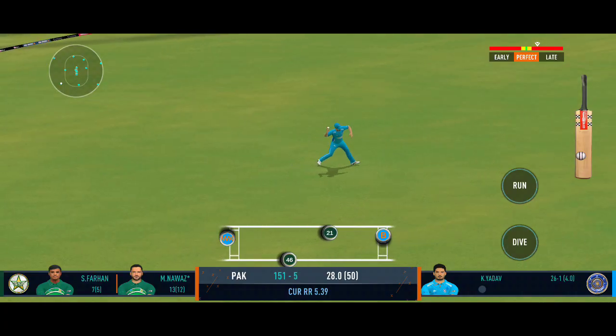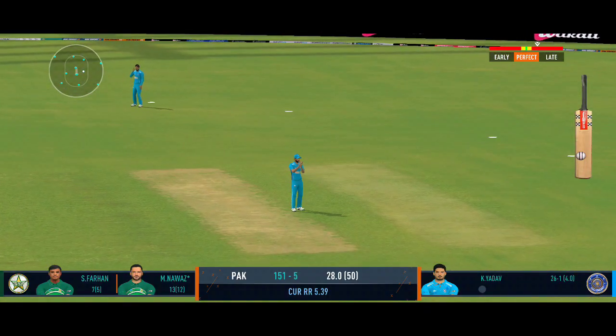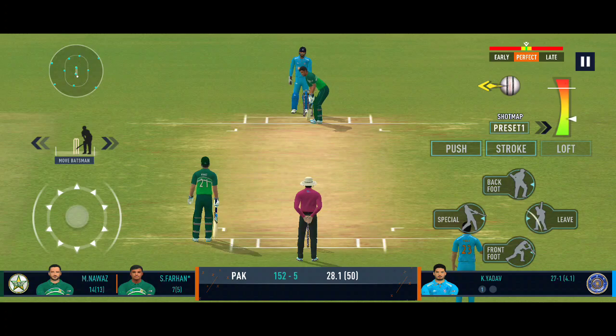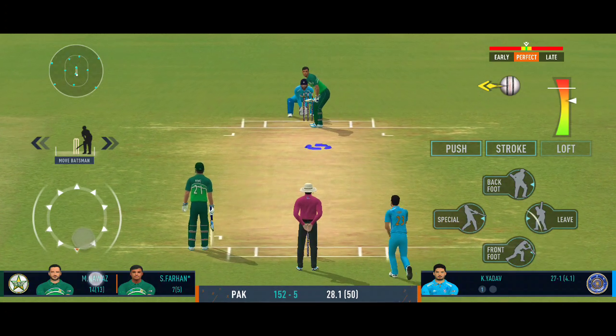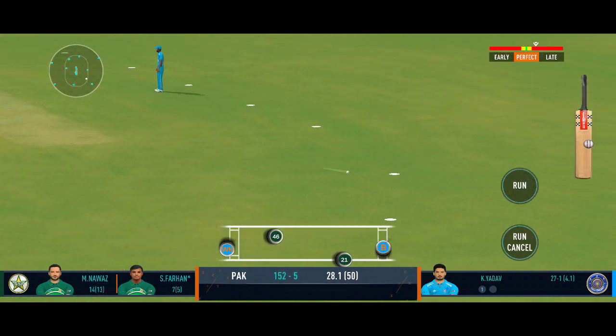Good shot for a single. Good backing up by the fielder. Shows how involved he is in the game. I tell you what, he uses the crease well to play the spinners. He didn't get any timing on that one.